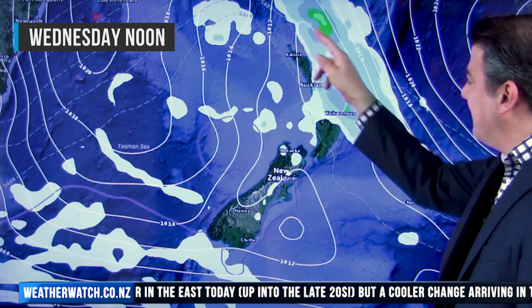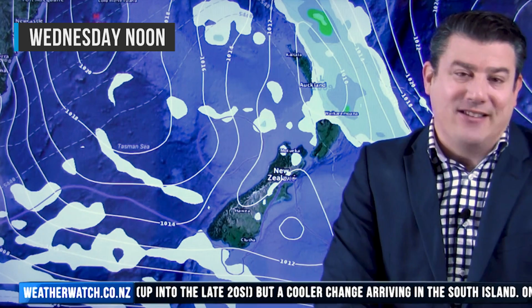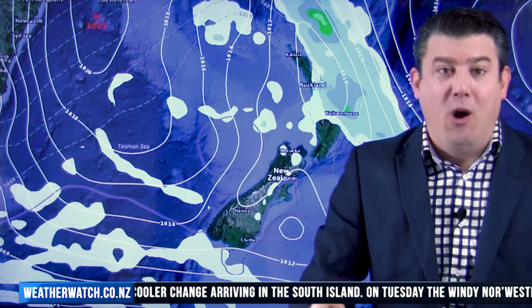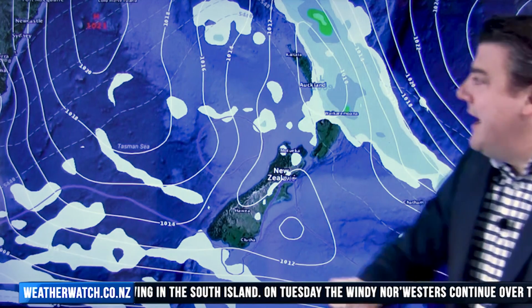To Wednesday, and a small area of low pressure forms around the North Island. We're so used to it now, it's just another day at work, right? The cold front moves out to sea, but I've got a positive for you here. There are two high pressure systems. One is way out to the east, blocking that front, and the other one is moving into the Tasman Sea area.